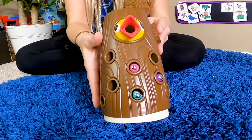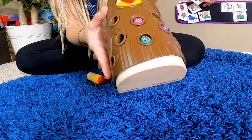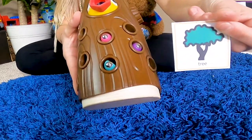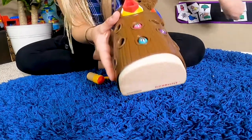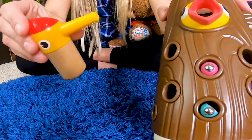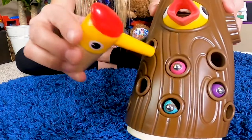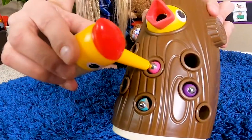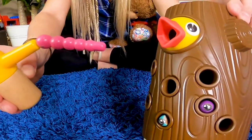Whoa, here they are. See, there's still one, two, three more. And the bugs are in the tree. See, they're in the tree. And they're in the holes. They're in the holes that the woodpecker made. All right, woodpecker. Peck, peck, peck, peck. He got it! And eat!